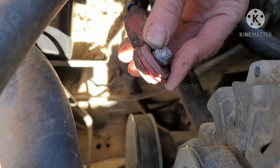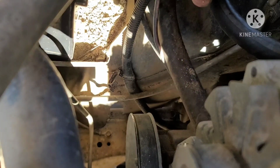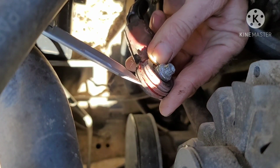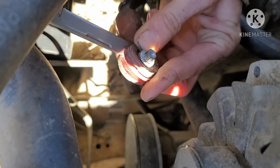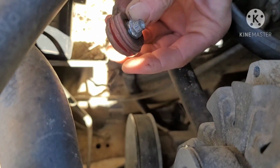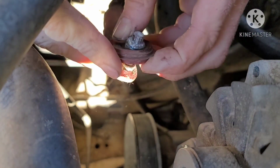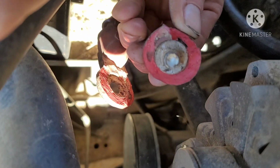And nothing. So first thing to try here, gonna say there's probably some corrosion on the inside of that. So we're gonna cut this open, get that bolt out. Yeah, she's corroded.